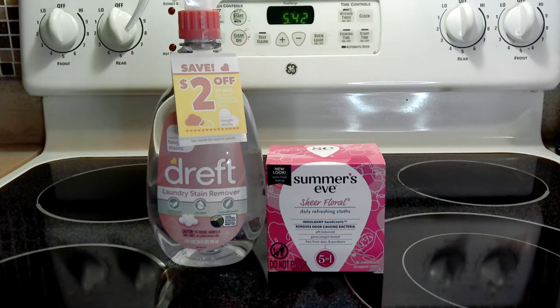So my final cost for both of these items was $1.11, or 56 cents each. I thought that was a fantastic deal. And like I say, it's cheaper than the Dollar Tree. So if you're near a Target, you can run in and pick up a couple of these deals.